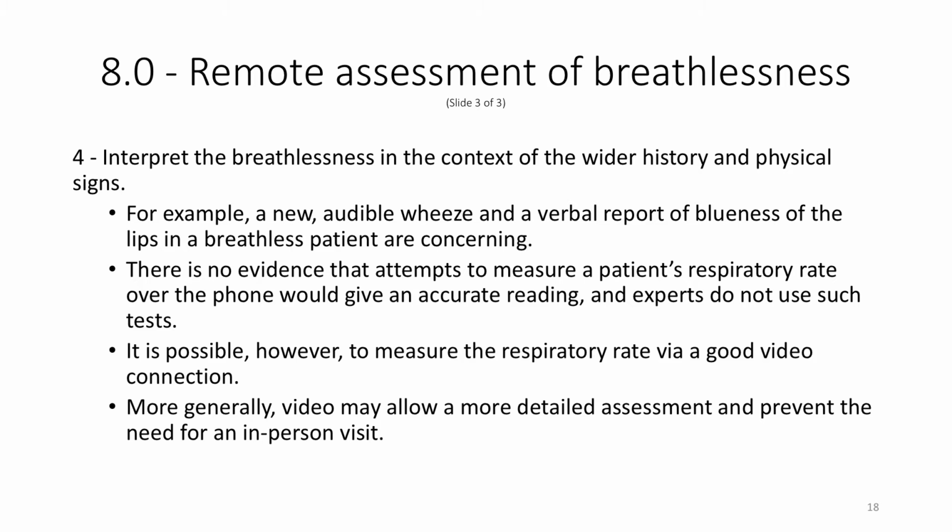It is possible, however, to measure the respiratory rate via a good video connection. More generally, video may allow a more detailed assessment and prevent the need for an in-person visit.